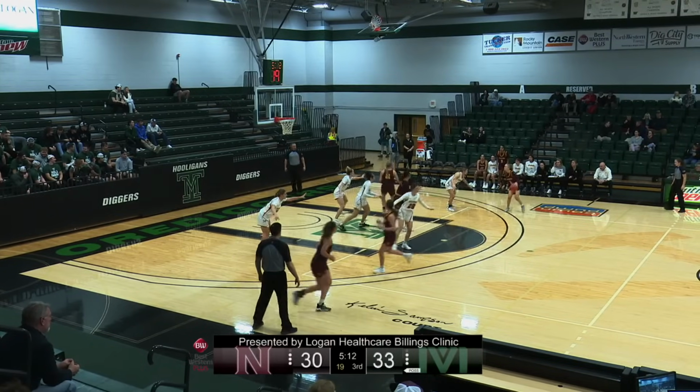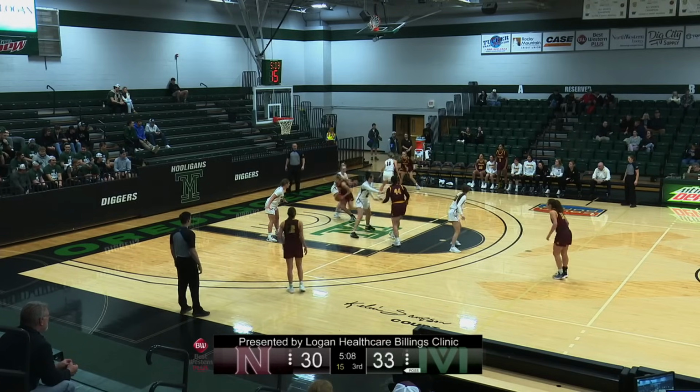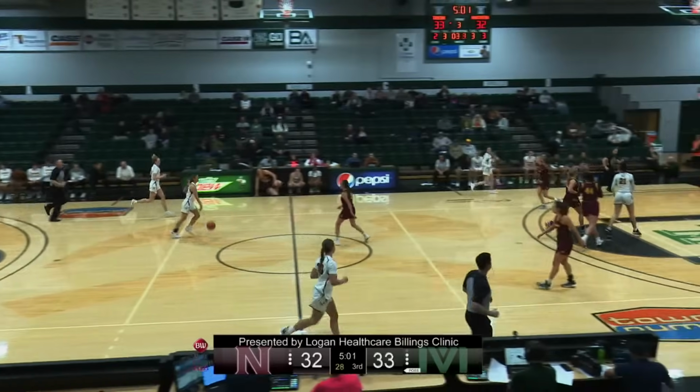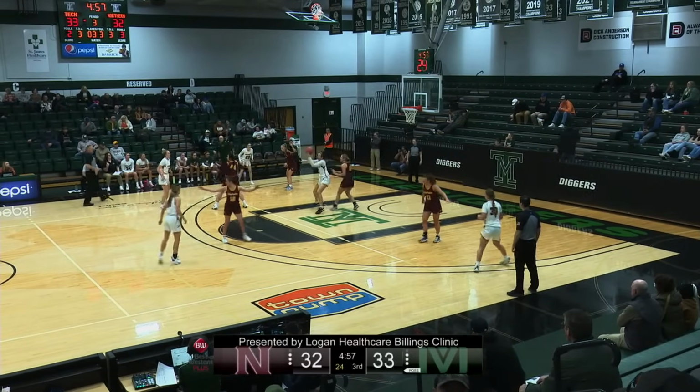Skylights long. Little switch dribble, rolls it inside. Backing it up, nice take that time, putting it up and in. Riley Kerr with the left hand. Nice take by Kerr. Midway point here in the third, Digger basketball.